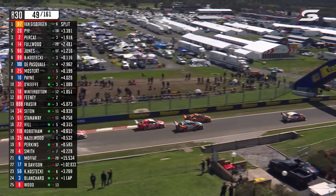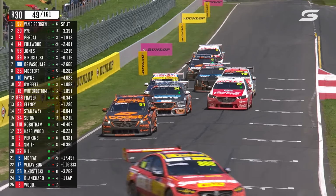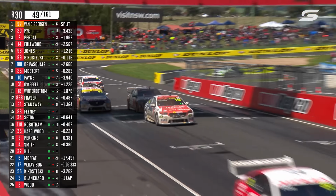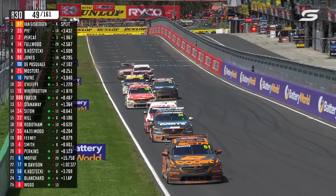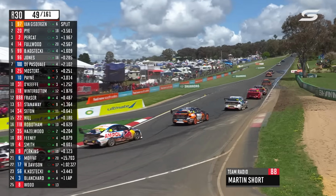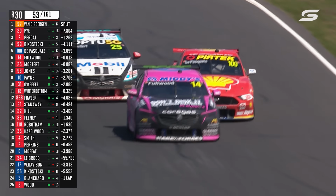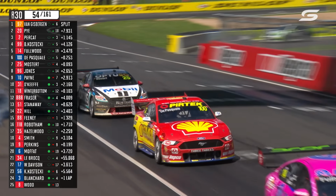Fairly healthy battle going on here with Aaron Seaton. Oh, and someone's been off the road. That was Brock Feeney. So Brock Feeney's been off the road. We were just talking a second ago about his pace. It was going very well. In fact, he did a really good first sector. And then as we were watching Aaron Seaton and Richard Stanaway battling with each other, there's Martin Short talking to Brock Feeney. So they've actually passed him. So Di Pasquale's got him. That was a huge save by Bryce.